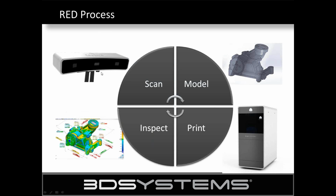So this talks about the process: scan, import your model, manipulate your model, print your model, either as a prototype or a directly manufactured part, and then by utilizing your scanner again, inspect your part for the tolerances and repeatability.